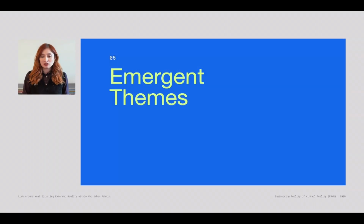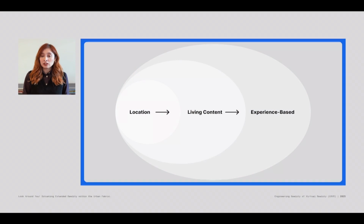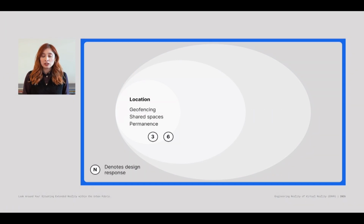Through our research, 3 key themes emerge in how XR can shape and be shaped by public spaces. These themes are location, living content, and experience-based. Within location, one of the key aspects is geofencing, the use of physical boundaries to trigger digital content.